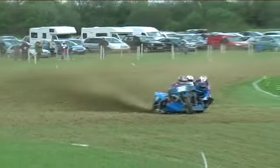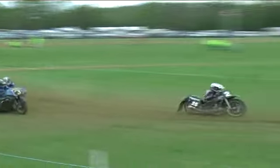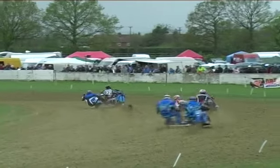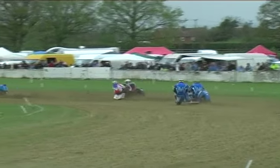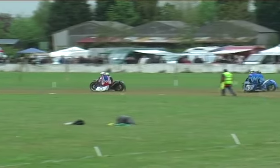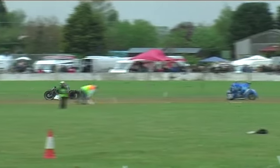Oh, what happened there? As Paul Marley goes very right, trying to get the run around Will Penfold with him. Will Penfold takes the win, Tony Penfold takes second, and Paul Marley takes third after a brave try on the last turn that actually cost him a place instead of gained him one. Never mind, that's grass track racing for you.